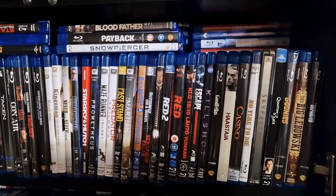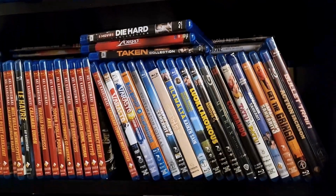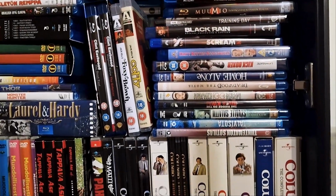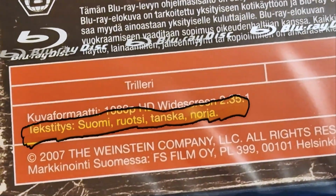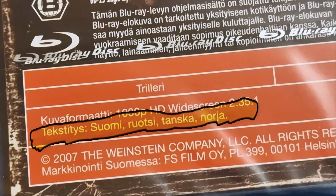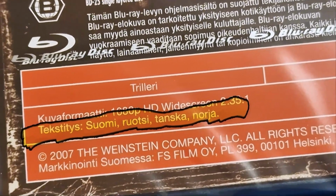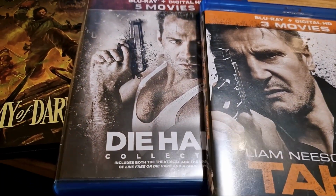Over the years, I have accumulated many movies that I have purchased from the United States and other countries. The main reason for buying American discs is the lack of English subtitles in Nordic releases. For some reason, Nordic releases lack English subtitles, so I always have the option to order movies from the USA.